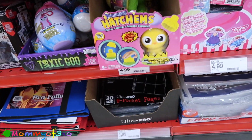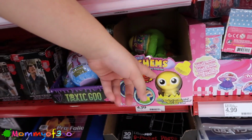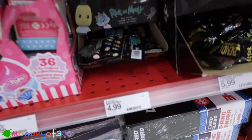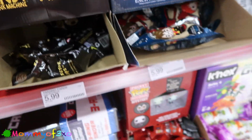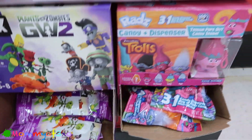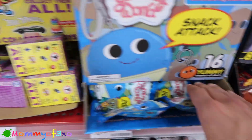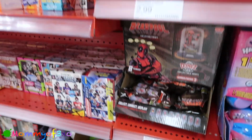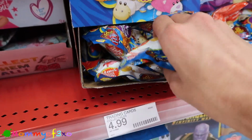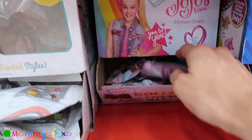Little Hatchems Mashems, the gigantic Mashem thing. Yeah, when you take it out, its head goes super big, and then the one that I have, its head still didn't get small again. It's funny. Vinyl figures, vinyl. Are these vinyl, all sorts of vinyl toys over here. We saw these already. Some little flip-a-zoo. I think these are plushies. What are plushie dolls? What are these? JoJo mystery bows. That's always awesome.